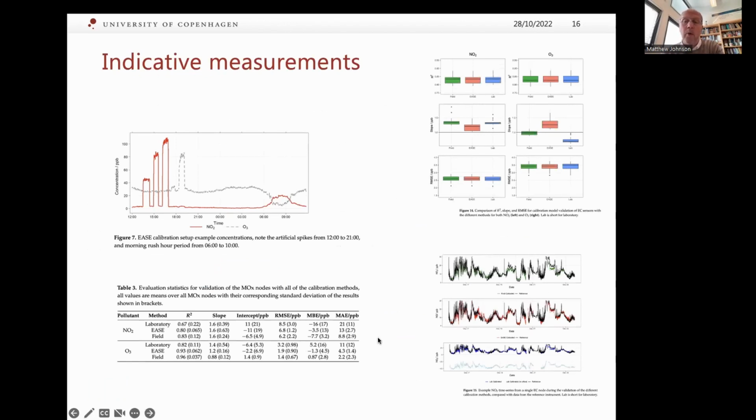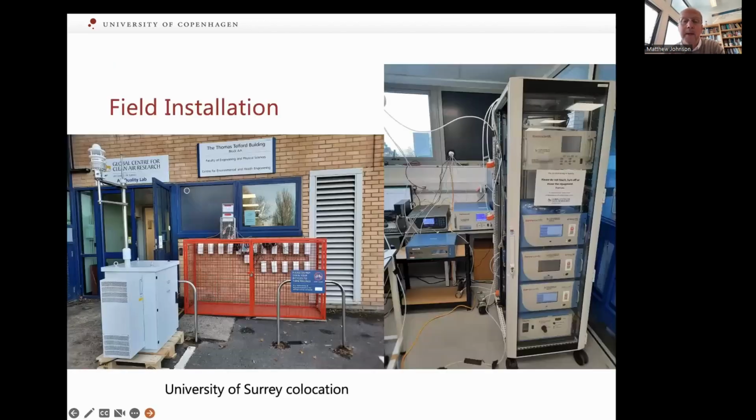Here's an example of one of these intercalibrations. And basically the bottom line, we changed these concentrations of nitrogen dioxide and of ozone. We did that in the laboratory here on the 5th floor. You find that this hybrid method is fast and effective and allows you to come within the range required for indicative measurements as defined by different standards that are available.